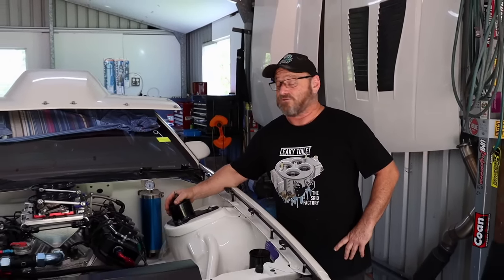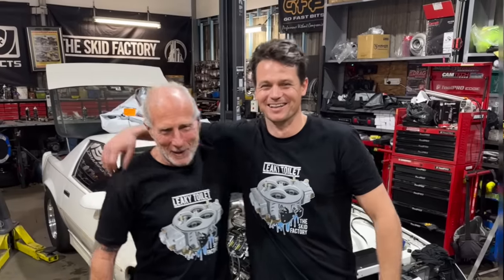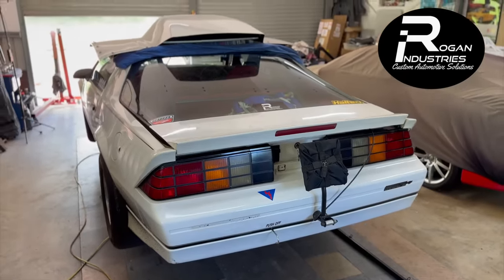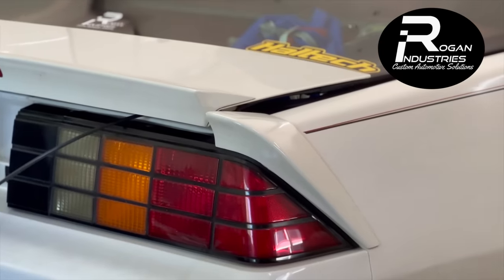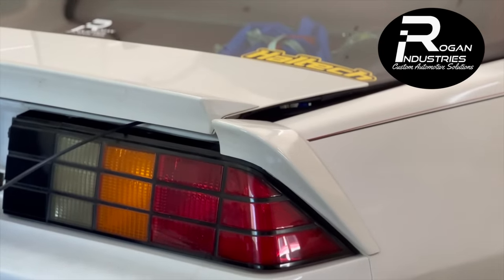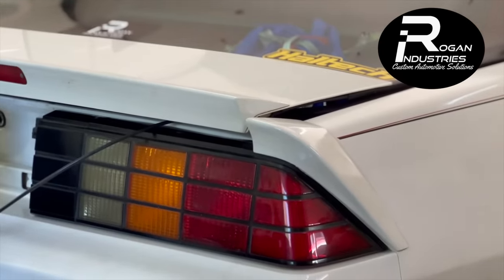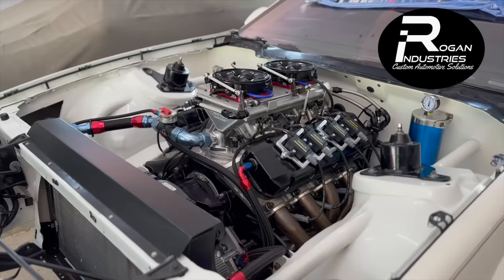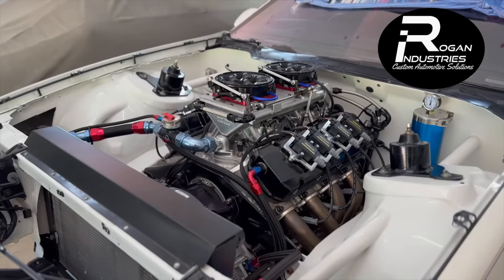You might recall a couple of months ago, we did a build review on Matt and Dave from Rogan Industries' Camaro. This is a second owner. I think Dave's a second owner. Owned it since 1987. Imported from America, of course. Converted to right-hand drive and now fitted with a 565 cubic inch big block Chev.